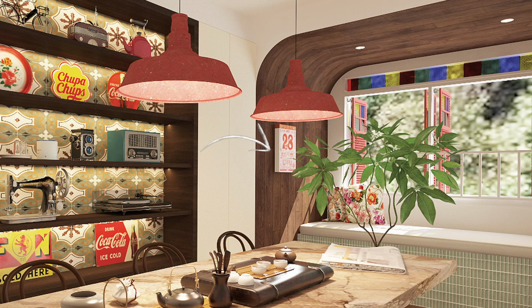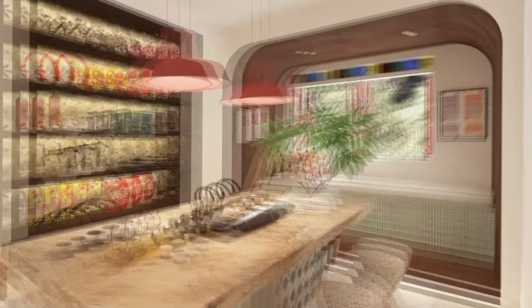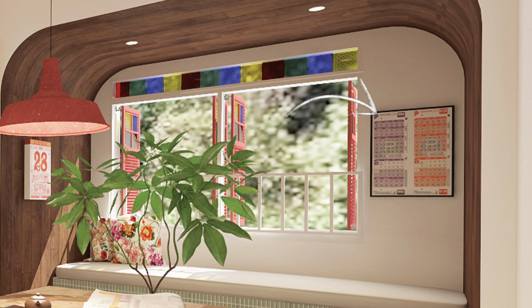And then moving on to the balcony area, this is definitely a must-have in our old houses, the calendar. I also decided to add a little floral cushion just to add some pop, some colors to the entire space. And then for the frame on this side, this is actually a car coupon that we use in the olden days where you have to plug open for car parking.